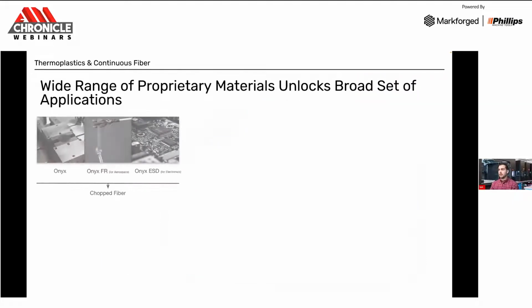When we look at materials, Markforged manufactures the majority of its own materials. We extrude all of our own filaments, and we do that across a wide range of polymers that bring different certifications and different characteristics that you might be looking for in an industrial environment. Our base product that we manufacture is Onyx. Onyx is a chopped fiber material, so it's nylon based with microfiber strands to give it more industrial strength.